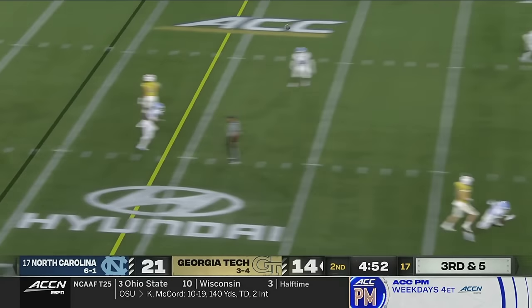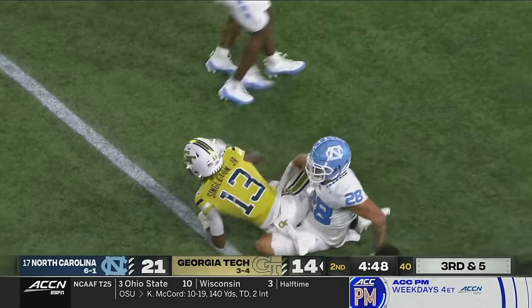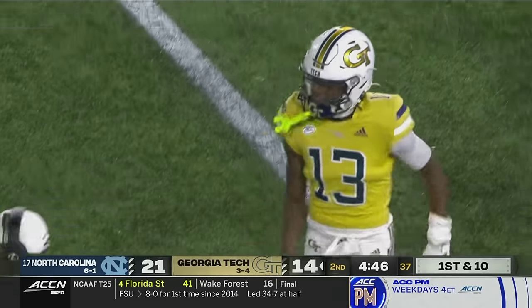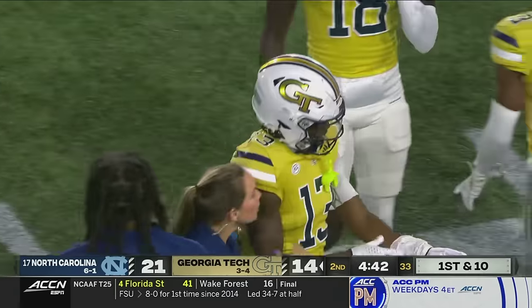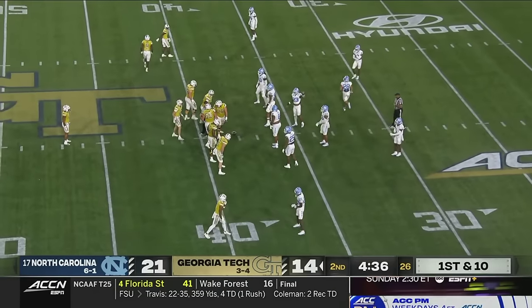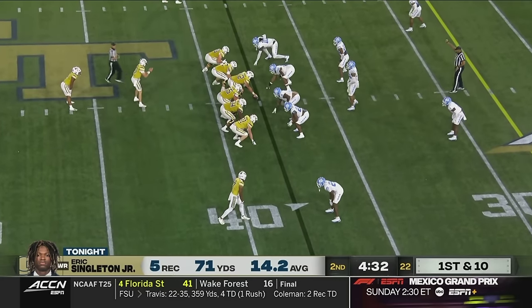King gonna take the shot for Singleton. Caught it! First down. What a catch against Elijah Hussey for the rookie Eric Singleton. Listen, Eric Singleton is the real deal. He's a true freshman. We documented his speed. He's touched the football a lot. They're getting a lot of big plays out of him, and that's on Elijah Hussey, who's the best defensive back that the Tar Heels have.